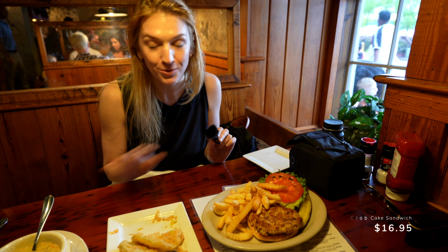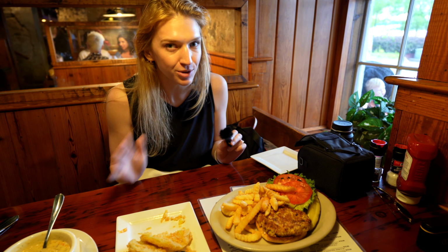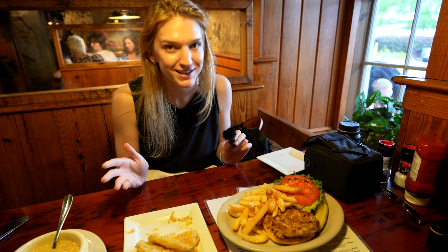But we have quite the spread here. We highly recommend both of these appetizers. They seem to be crowd favorites here. I'm not even like a huge tomato fan, but I absolutely love these fried green tomatoes. I didn't really know what to expect, but it almost tastes like fried chicken, honestly.